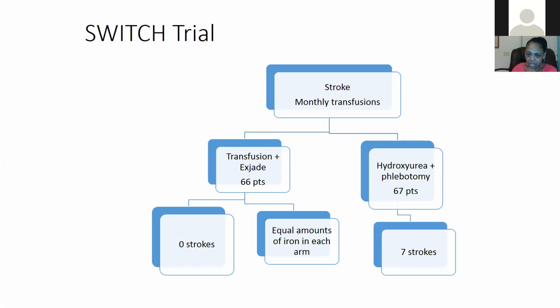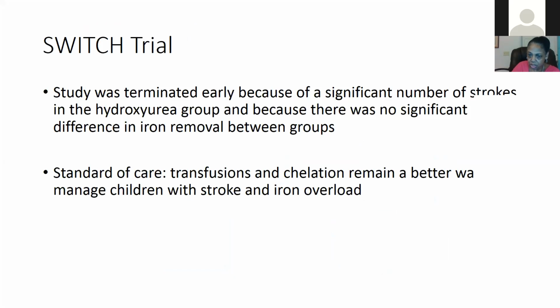And unfortunately, in the hydroxyurea arm on the far right, you can see that 7 children developed new strokes while they were on hydroxyurea. Even one of our patients in our practice suffered a new stroke. So unfortunately, we were not able to safely use hydroxyurea as a treatment for children who had an established stroke. The study was terminated early because of these new strokes. There was no difference between the way we removed iron between the two groups. It was okay to use chelation or phlebotomy.